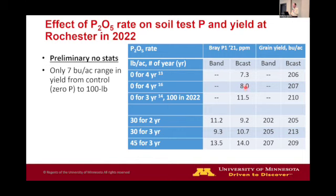And in this Rochester site, these are low soil test levels. They're less than 10 Bray. The 30 for 2 years, 30 for 3 years, 45 for 3 years, really not much difference. There is a range from 202 to 213, but it's probably just random variation because we didn't see much going on up here.